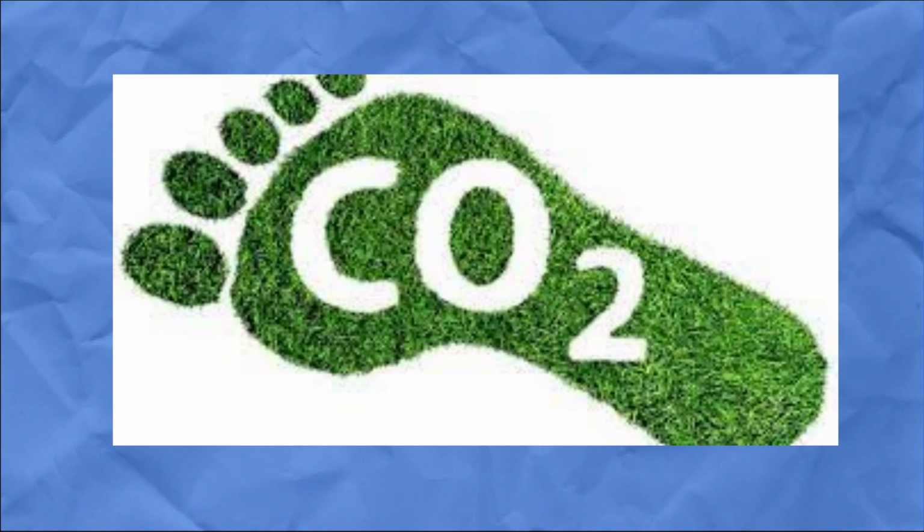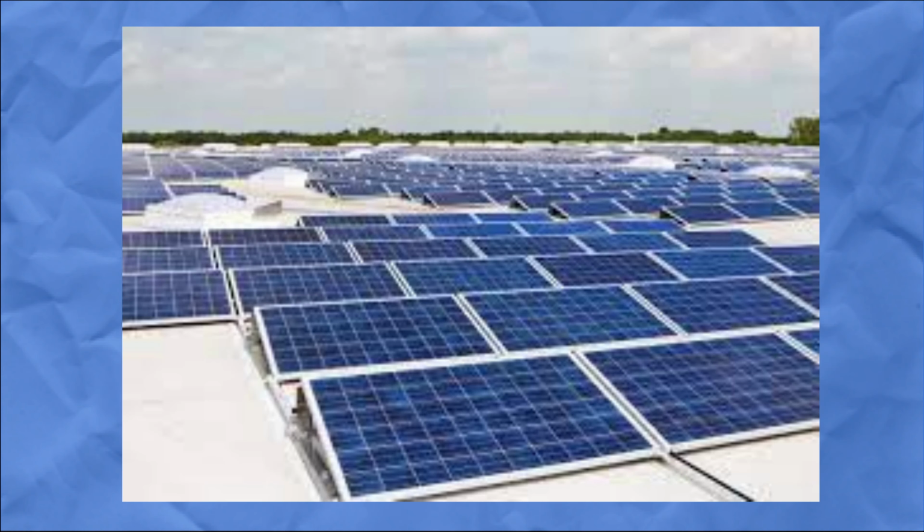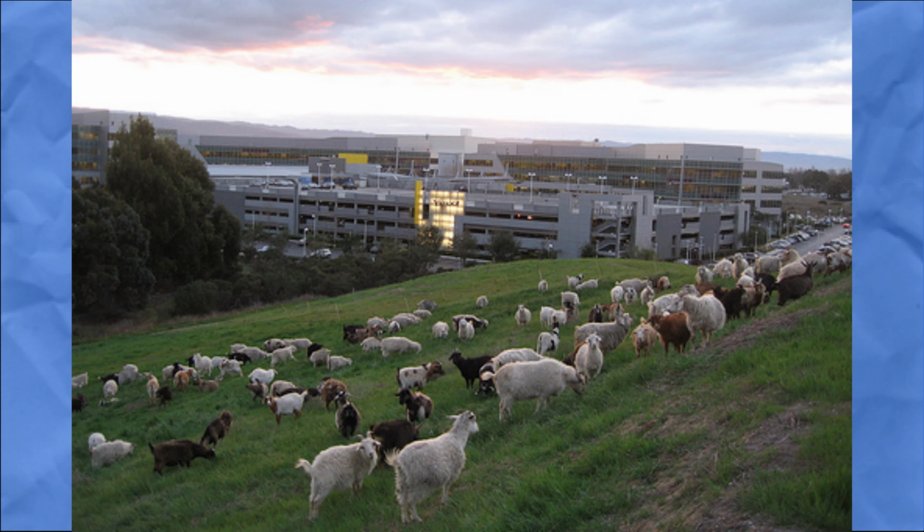Another example of how companies are trying to reduce their carbon footprint is Google. They run on 100% renewable energy, and one of the ways they do this is by renting goats to eat the grass to mow their lawns.